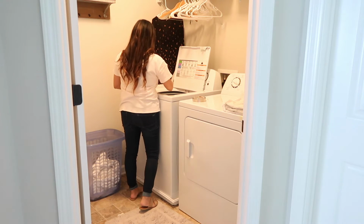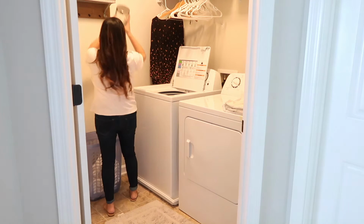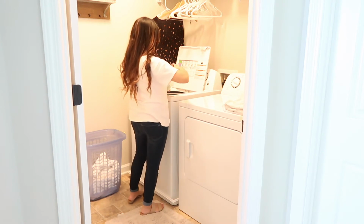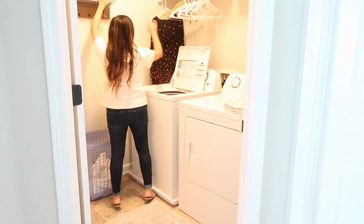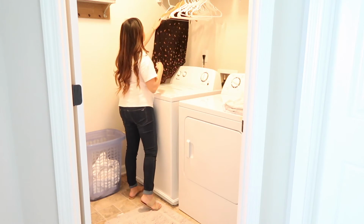My little pods in these little canisters come in handy because I can just reach for them. Let me know if you want me to do a laundry room organization. I put up some new things in the laundry room, but I am going to keep doing more to it. So I just put that in and have that washed.